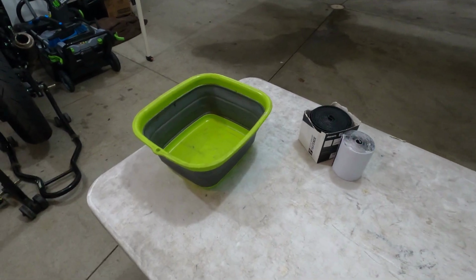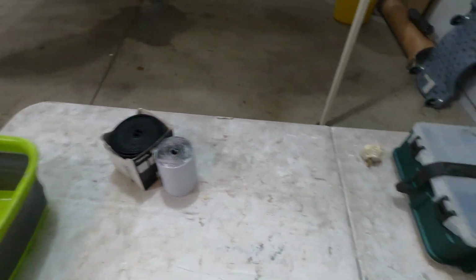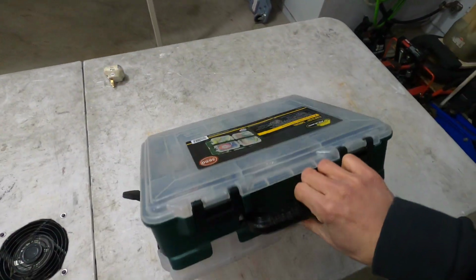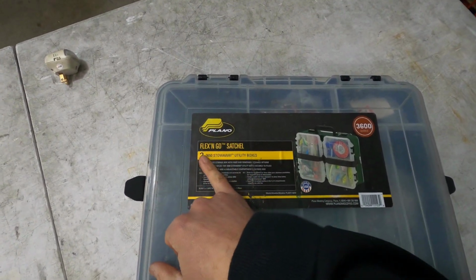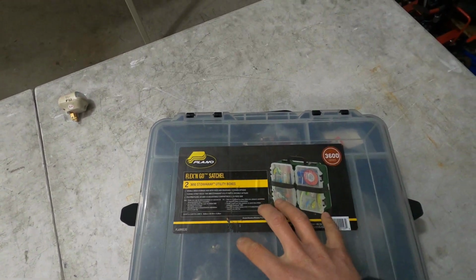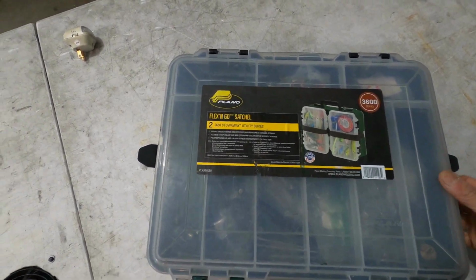A couple more things I wanted to show you guys is, one is this right here. And what this is, I still have the label on it. As you can see, it says it's a Flex and Go satchel, but I found this in the tackle box section for hunting and fishing.